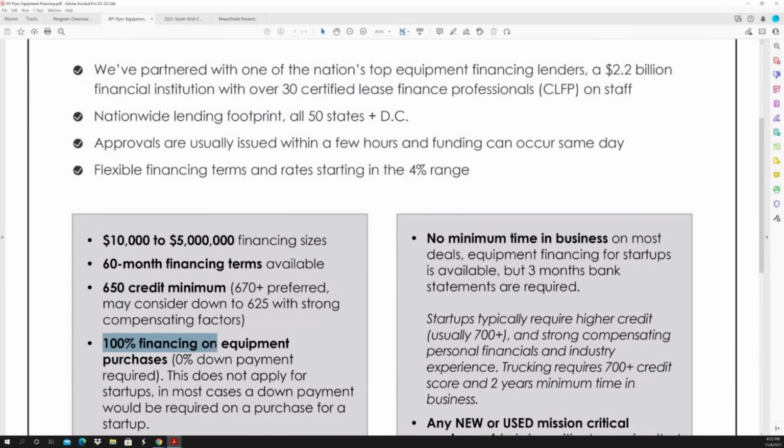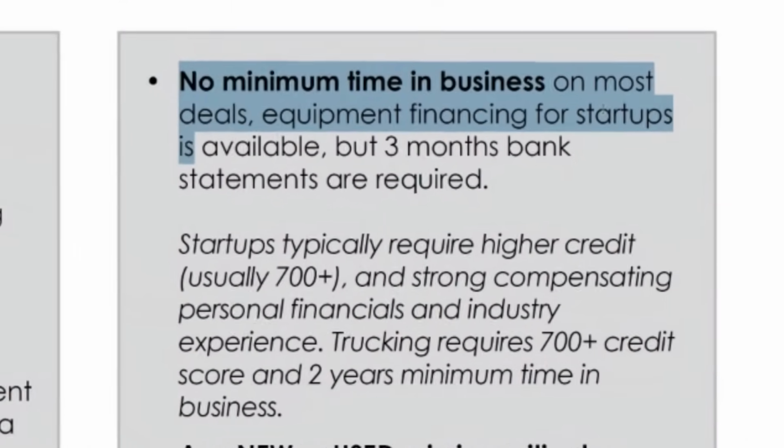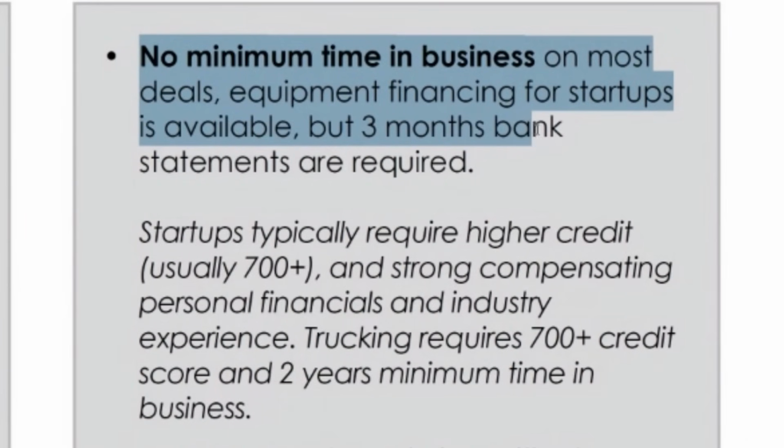So they also, as I said, have 100% financing on equipment purchases. There's no minimum time in business on most deals. Equipment financing for startups is available, but 3 months bank statements are required.